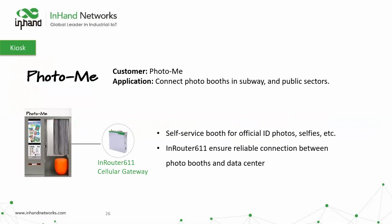Another interesting kiosk story, Photo Me. So this is kind of like the old photo booths you used to go into. You can either get it printed, you can get it digital. They need to have it connected. And the unique thing about this one is that you can also do official IDs. So it's not just for, hey, I want to take a selfie with my friends at the mall or at the carnival. You can get professional pictures done by this machine, and then you can have printouts, and then you can have ones emailed. So then InRouter is providing that reliable connectivity, feeding it back to the data center. They can update their pricing, they can update the different advertisements they have on it.